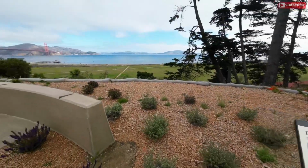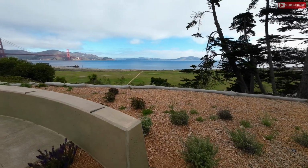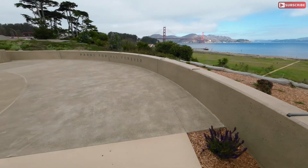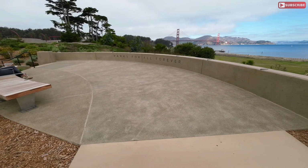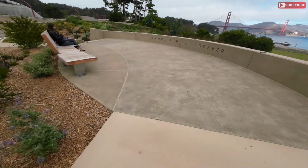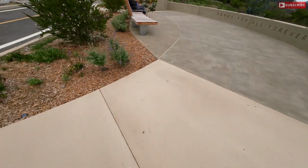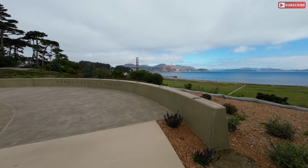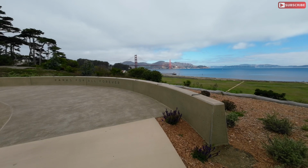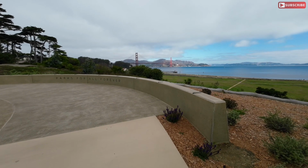Again, you can see the Marina Green right down there. And a little sign that says Parks for All Forever, which is cool. Got a little bench right here, so if you want to have a cup of coffee and just enjoy the view, that's a view that you'll love. I mean, man, come on. Definitely a cool spot to visit. Definitely want to come here and check it out.